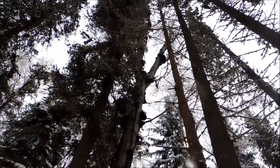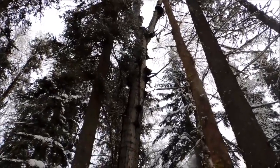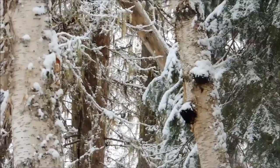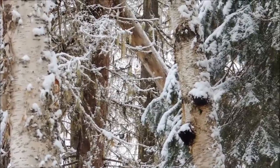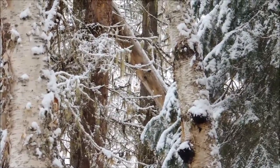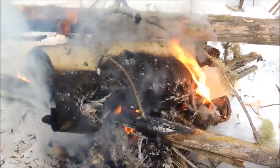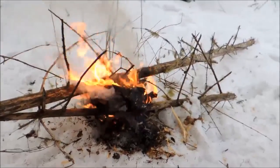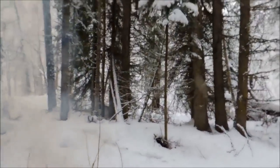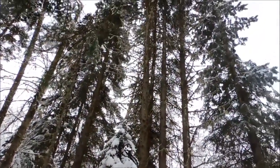You can really see how large the bracket fungus is on this poplar. It's thriving on this tree. There's some chaga over there. I think you're going to have to climb the tree for that. It's just wonderful to see some of these beautiful towering trees.